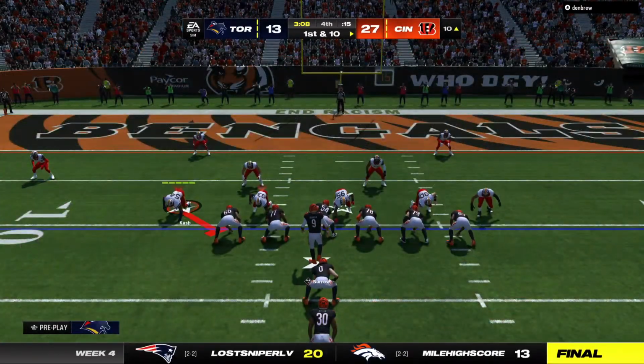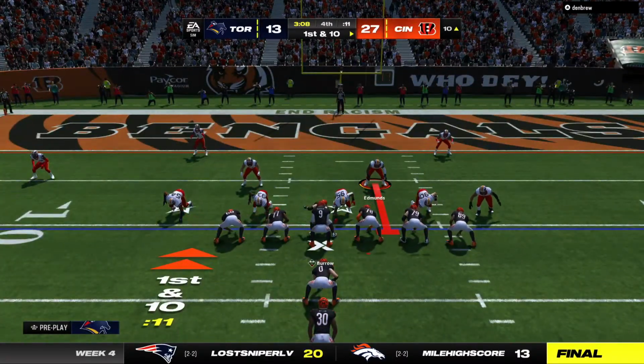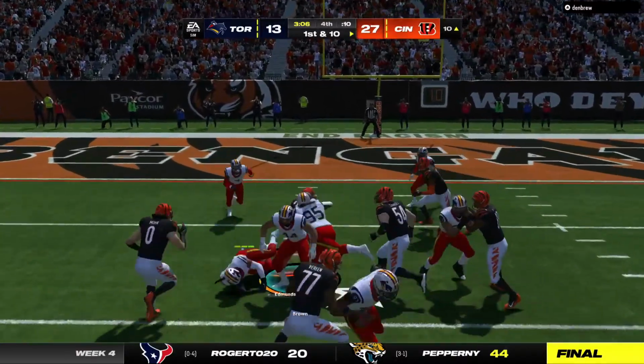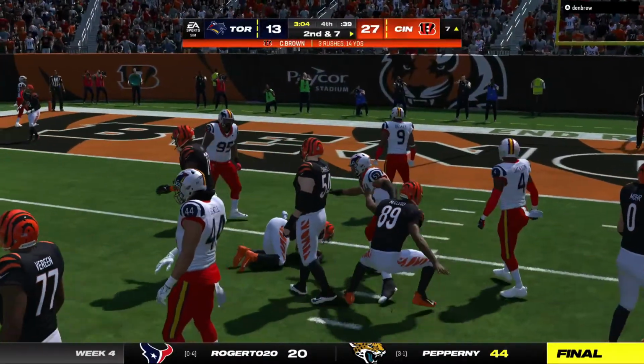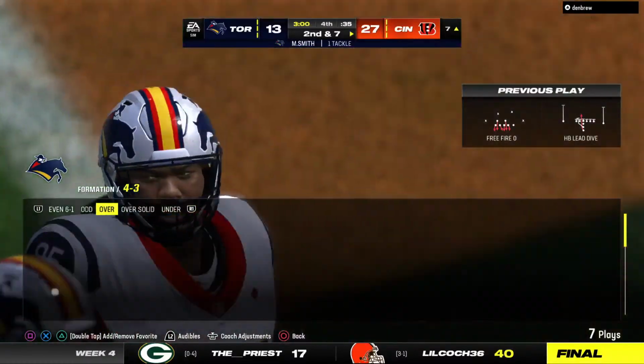Here we go. So not quite a 1st and goal. It's 1st and 10 from the 10. This is Brown going up the middle. And he will maneuver his way down to about the 7. 3 yards on the pickup there, and it'll be 2nd down.